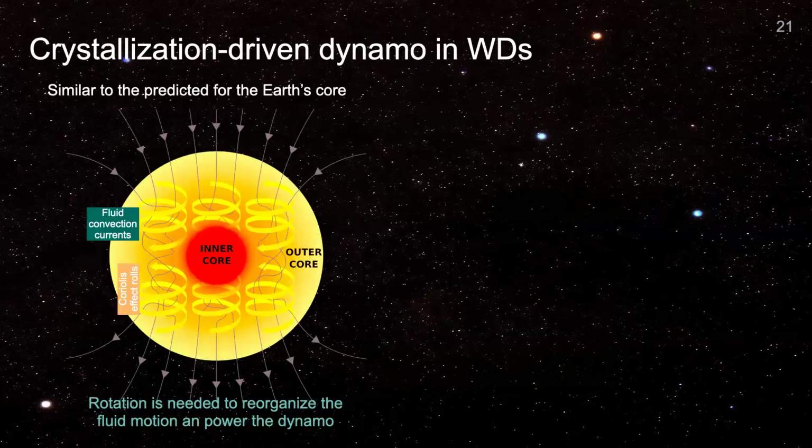Now, before jumping into the scalings that we found for the magnetic field strength, we have to understand a bit more about this crystallization-driven dynamo theory. It's similar to what is predicted for the Earth's core, which basically says that the Earth can maintain its own magnetic field by having convection here in the outer core and having a solid core here. So convection motions are combined with rotation, which rearranges the fluid motion and shapes the magnetic field. So we need rotation to power the dynamo as well, basically because of the shape of the magnetic field.